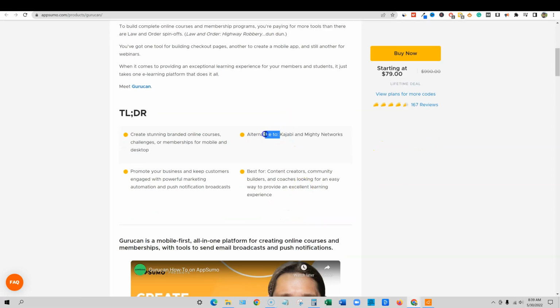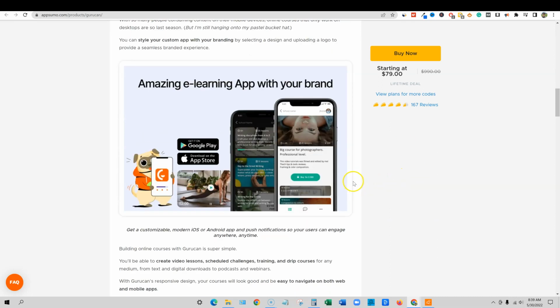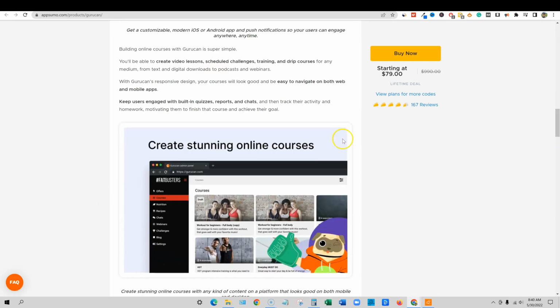Obviously, Kajabi is the alternative that they're really going after. I don't even know what Mighty Networks is. But Teachable and Thinkific are the popular ones for me, and this is going to be another alternative to that. Now, what they really specialize in is creating the most amazing mobile-first e-learning app with your brand. So you can actually brand your own app. People download the app and then they purchase a course, and then it's all branded to you. You can create an entire mobile learning ecosystem with GuruCan.